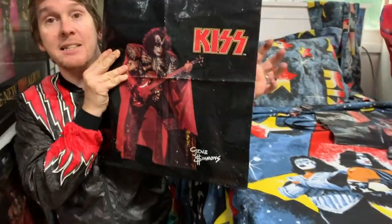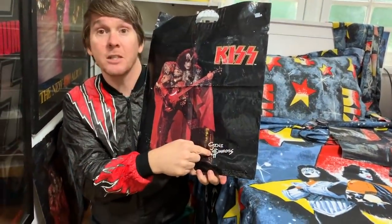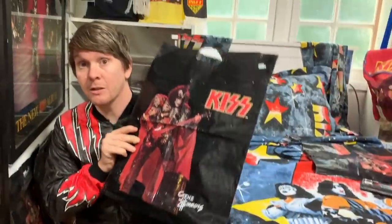Now the flip side of this version is, of course, zoom back out again so you can see more of it, Gene Simmons, and you can see Gene Simmons' one actually has his signature there. Now that's a little odd because the other three didn't have any signatures. I'll show you them now.